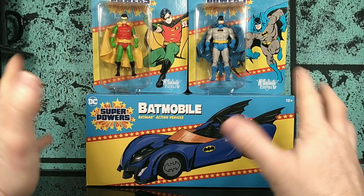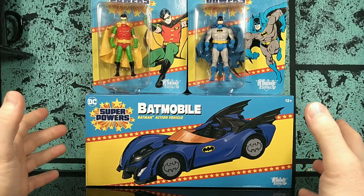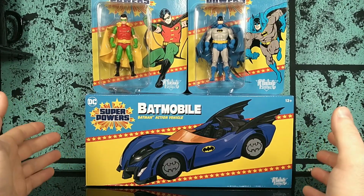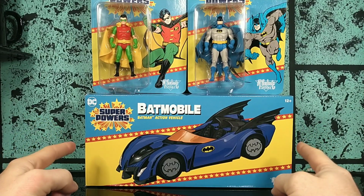Today we're going to have a three-fer. I've had these guys for a couple weeks and I'm just now getting the time to go over them. But we're going to look at the newest wave of Superpowers from McFarlane Toys. In particular, Tim Drake's Robin, Batman, and the Batmobile.